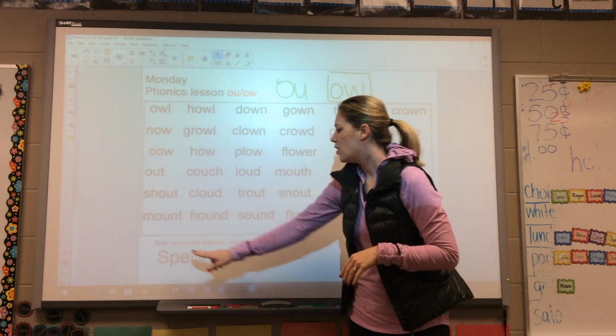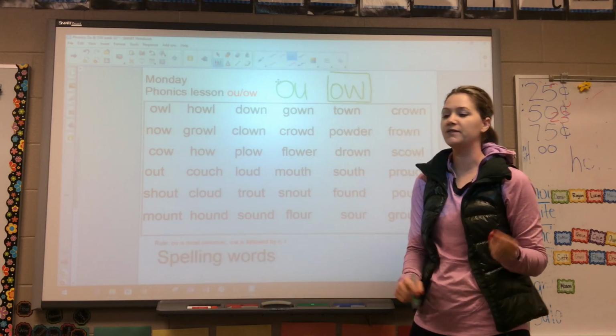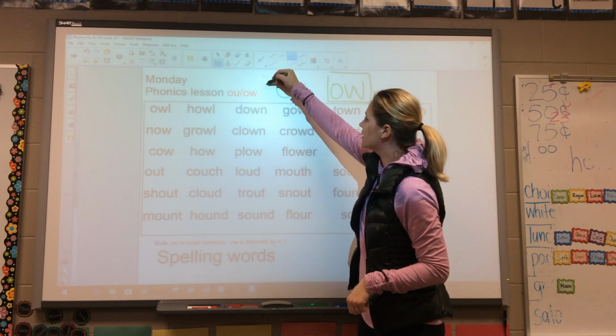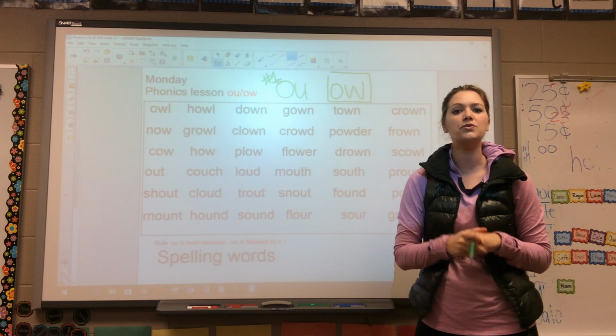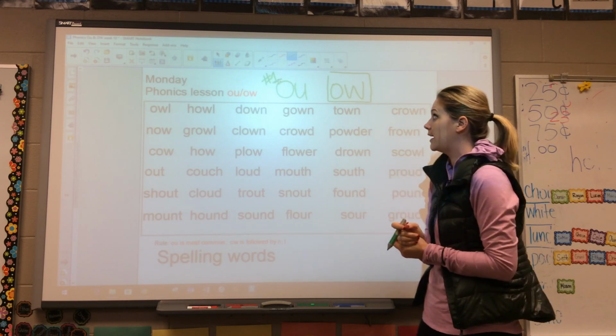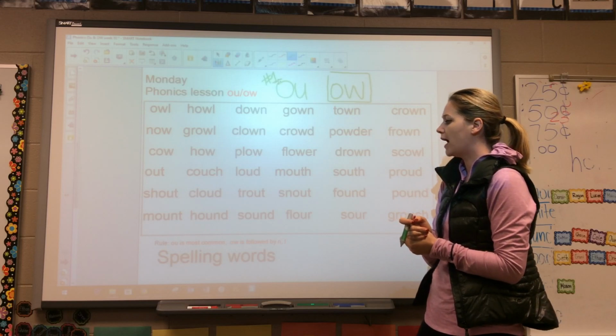Okay, so I do have a couple hints for you with these hunks and chunks. Okay, the rule, O-U is the most popular. So if you're going to guess to use one of these hunks and chunks, you're going to guess O-U. He is number one. You're going to find him in the most amount of words, okay? So O-U is in more words than O-W, ow.